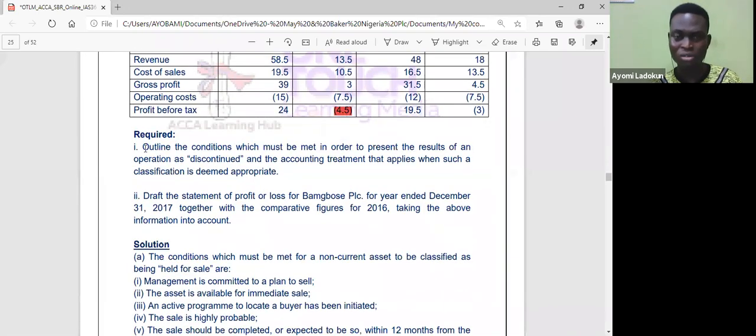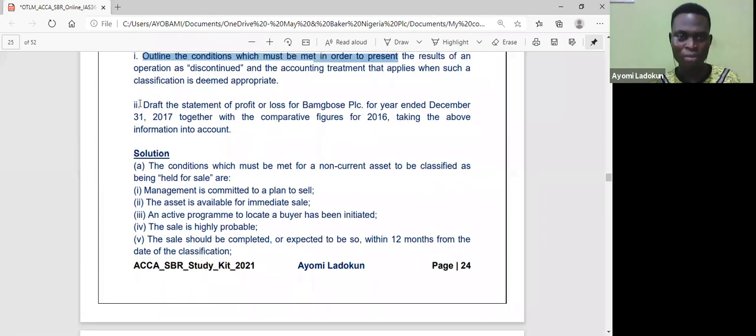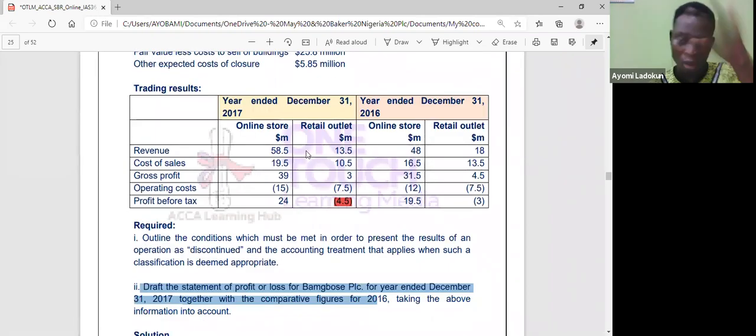So let's look at the requirement. It says outline the condition which must be met. You should be able to deal with that. Okay, so now part 2 says draft the statement of profit or loss for Bangoshe for the year ended 31st December 2017 together with comparative figures. So what do I need to do? I pick up this trading results. So I'll just start. I'll say revenue.